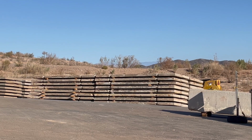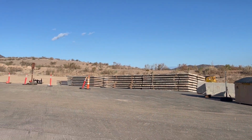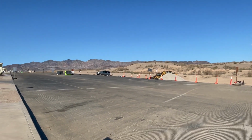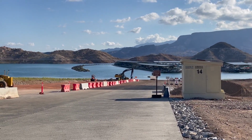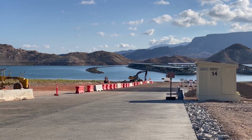Big pile of those concrete pads. They can lay them things out like dominoes. They're grooved for traction and all that. But look at the amount of concrete. This is like an airport runway. I mean, huge. Absolutely huge amount of work, concrete, and effort. But thank goodness they're doing it.